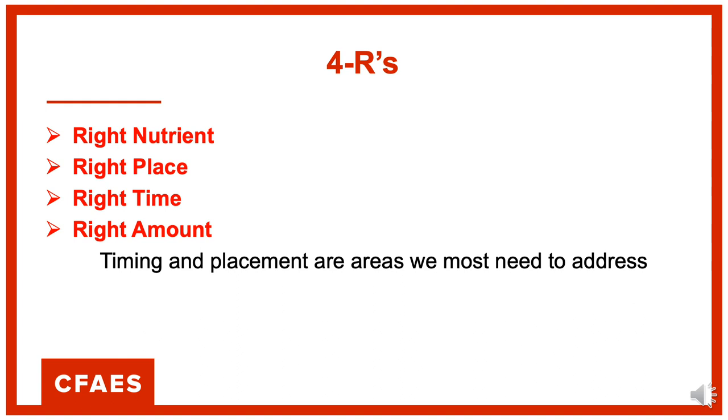Timing and placement are areas that we most need to address in the manure portion, I believe. Placement is underground, of course, and timing is when more of the nutrients can be utilized by growing crops or cover crops if it has to be.